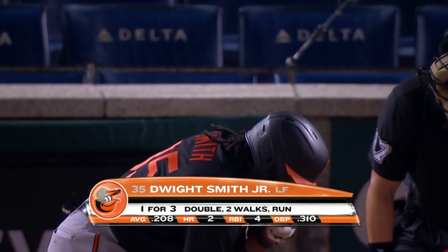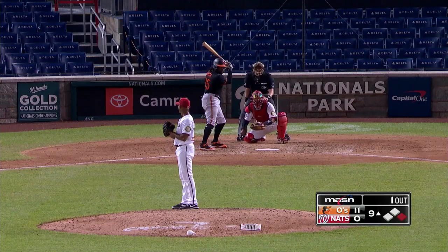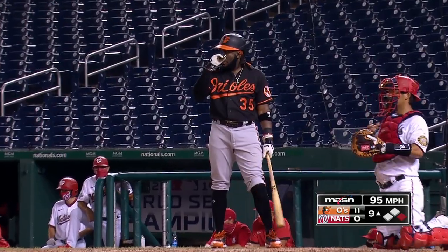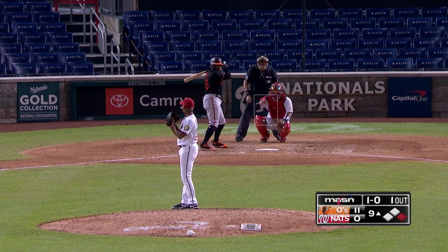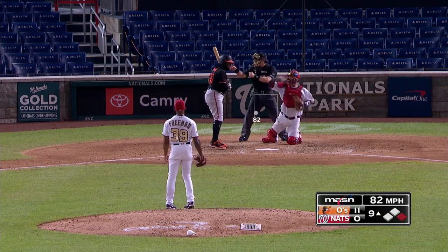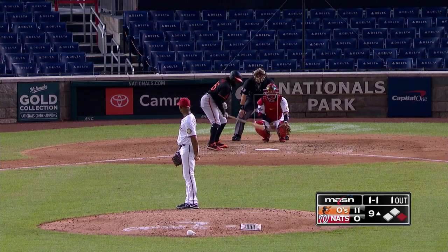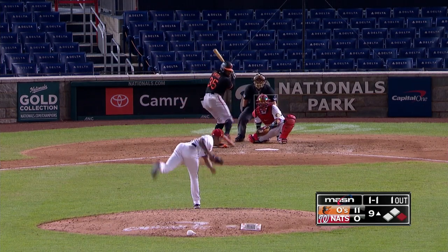Dwight Smith. 2 walks, a double tonight. 6:05 game tomorrow, first pitch from Austin Voth. It'll be his second start. Thomas Eshelman, 26-year-old righty for the Orioles. It'll be his first start after pitching twice, actually just once, out of their bullpen. Ouch.